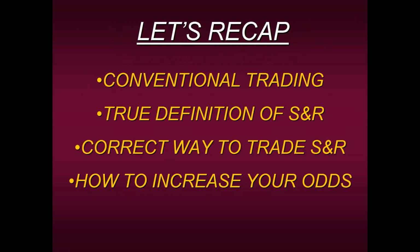It's that simple. Now, that will work, but the way to increase your odds is to do this in sync with the trend. So if you see a consistency in bars above the 50-period moving average, this means you're in an uptrend. Are you going to be selling in an uptrend? Absolutely not. So that means you will only be buying resistance in an uptrend.